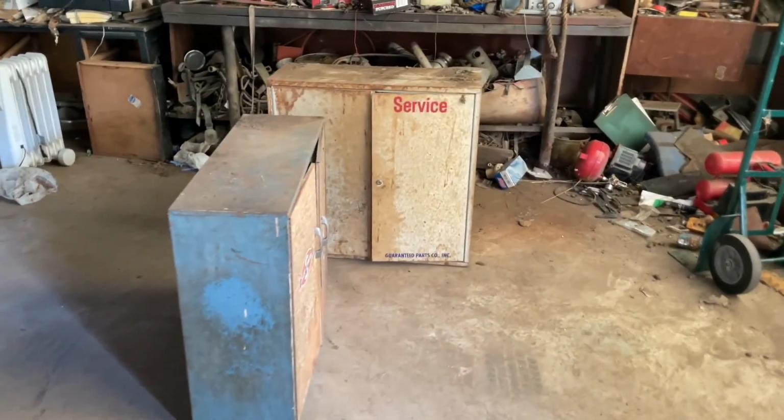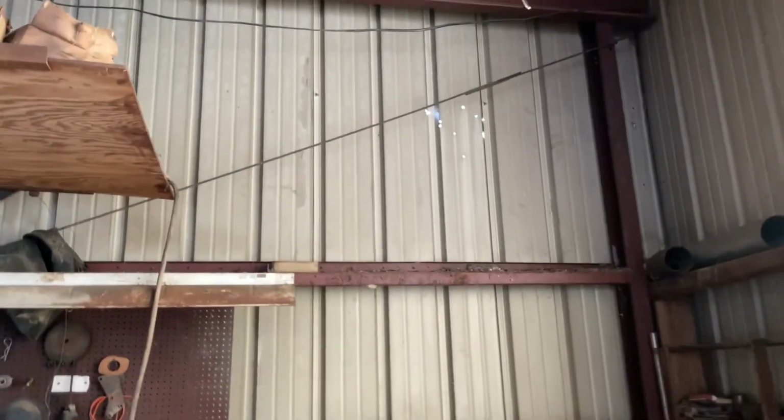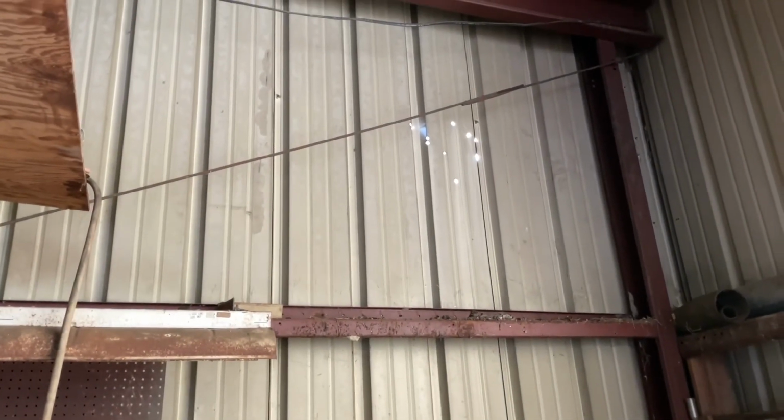I got these two cabinets, and as I'm up there, pulling them down from where they are, I noticed a bunch of bullet holes up there in the side of the building.